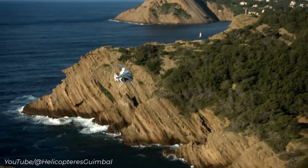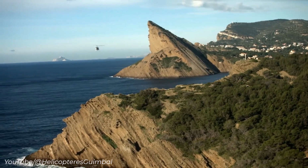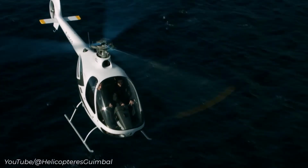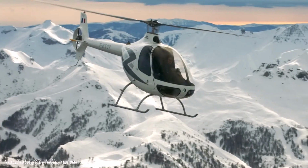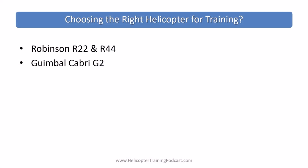Cool helicopter. No seat weight limit as far as I understand. It's more of a center of gravity limit. There aren't so many of them around, but the numbers are increasing. And they are typically running about $450 to $500 an hour.